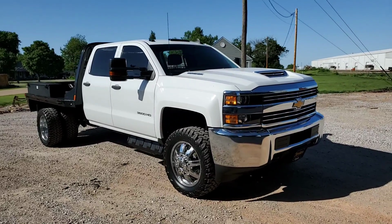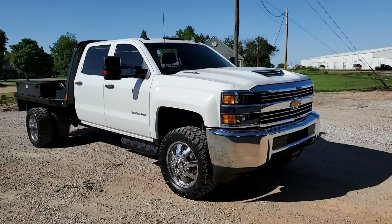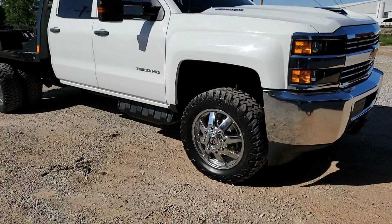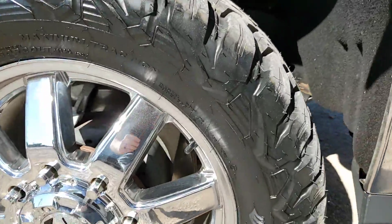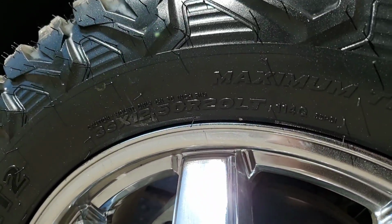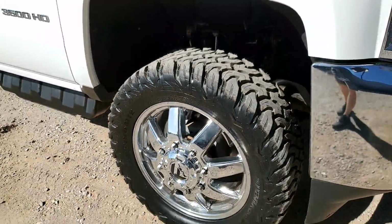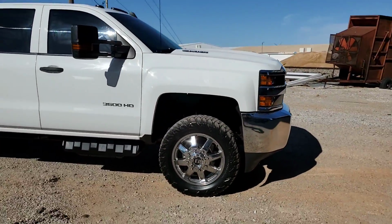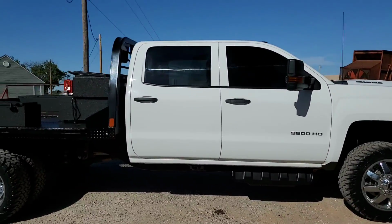All right, this is a 2018 Chevy 3500. It's got the Duramax diesel, 4-wheel drive. We just installed 6 brand new tires. These are the Hankook DynaPro MT2s, 33 by 12.50 R20 LTs. That was over $2,000. We just put those on, so you won't have to worry about tires for a long time. It's got the window tint, trailer tow mirrors.